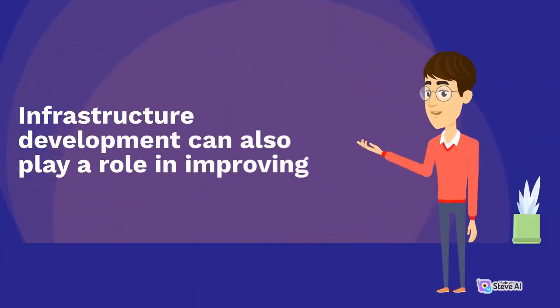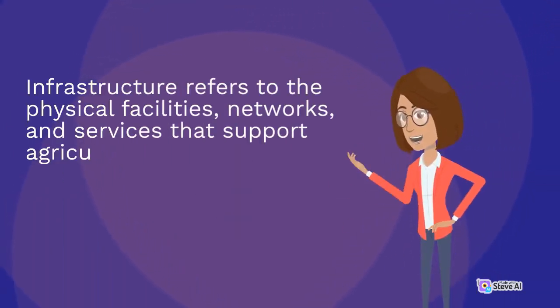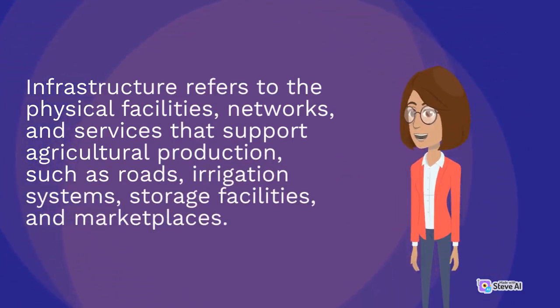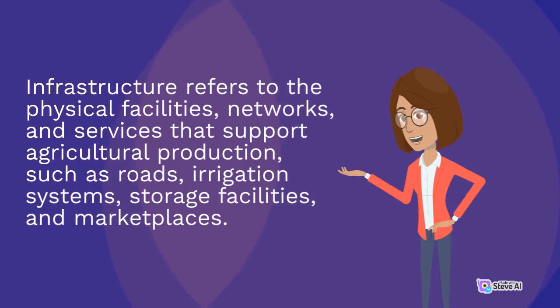Infrastructure development can also play a role in improving agricultural productivity. Infrastructure refers to the physical facilities, networks, and services that support agricultural production, such as roads, irrigation systems, storage facilities, and marketplaces.